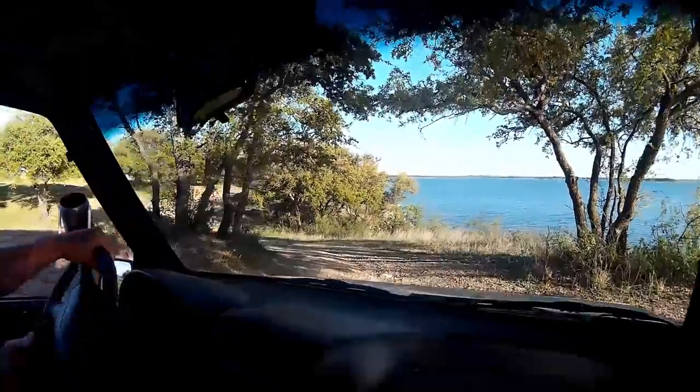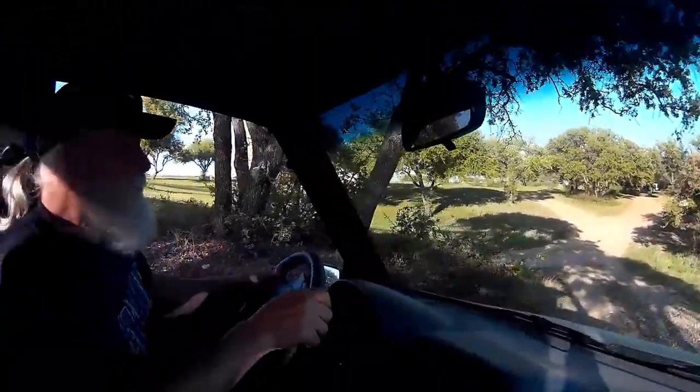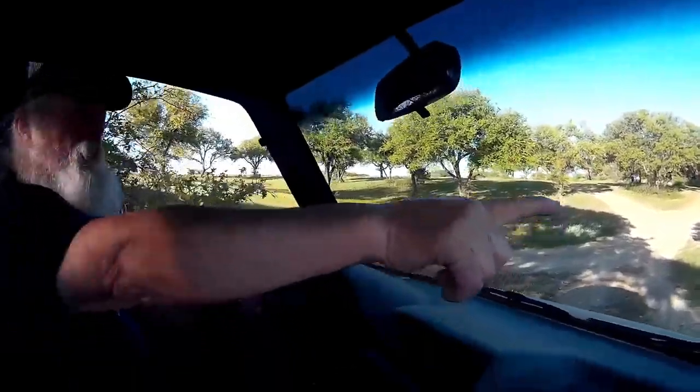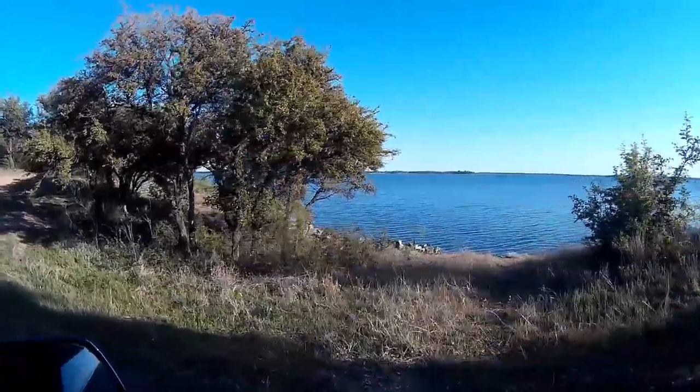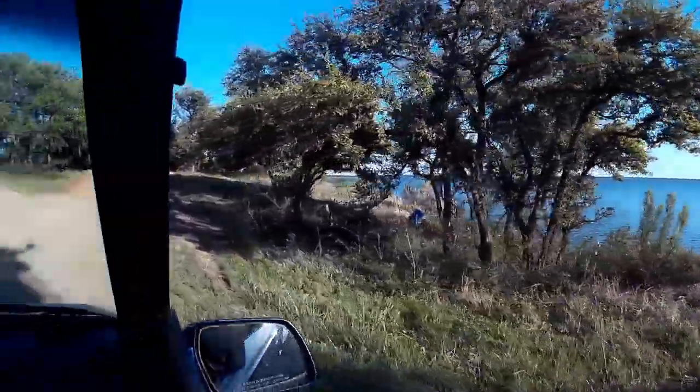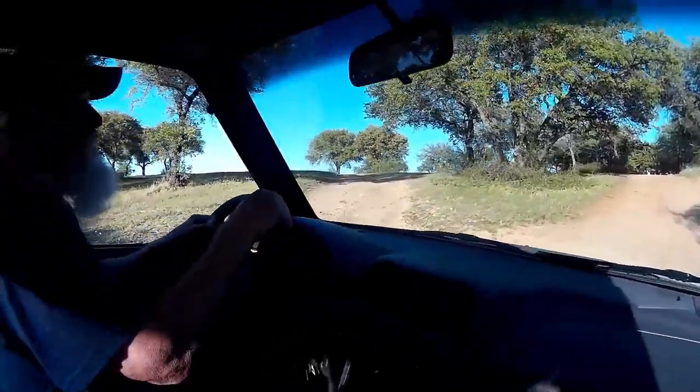This would be a real nice place to camp too, except the trees are hanging a little low. True story. But see the rocks and the shelf down there? I think that's really cool. It is cool. This is a neat campground. I really like this campground.